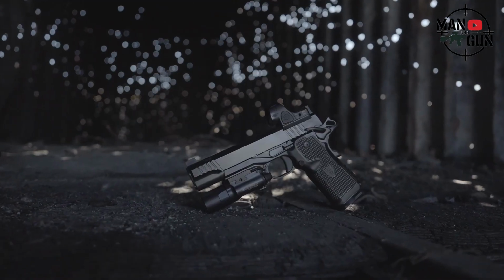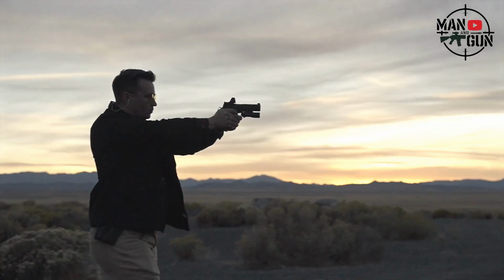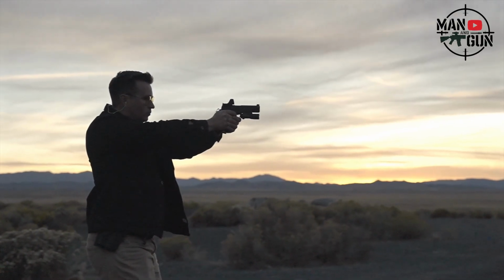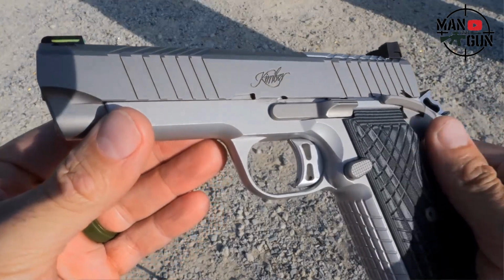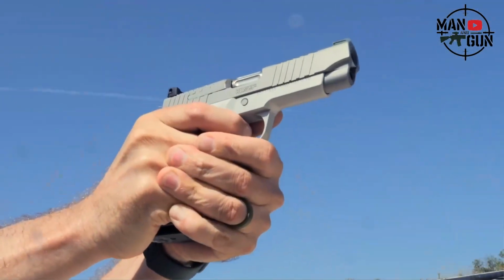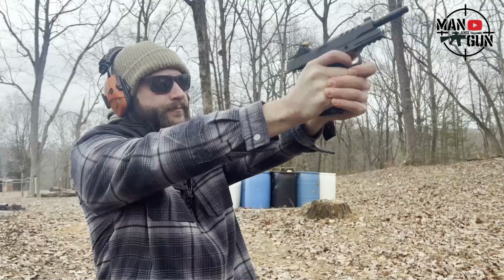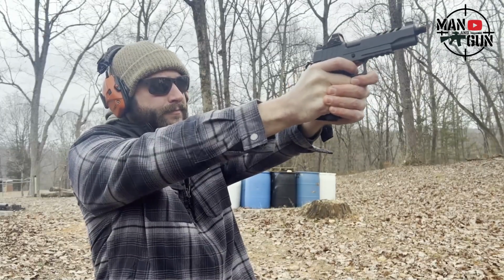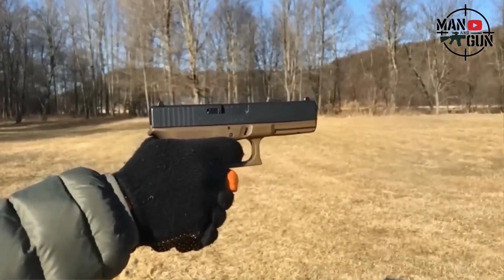In the end, the FBI's decision wasn't just about performance. It was influenced by bureaucratic processes, familiarity, and resistance to change. But time has a way of revealing the truth. The handguns that truly excelled in the 1987 trials went on to become legendary in law enforcement and civilian use. So, what's the takeaway? The best gun isn't always the one that gets picked first. Sometimes it's the one that stands the test of time.